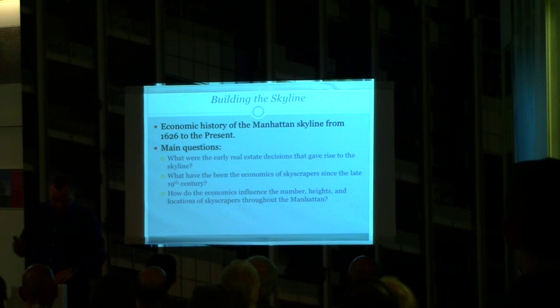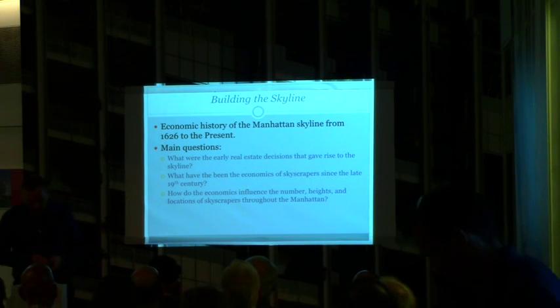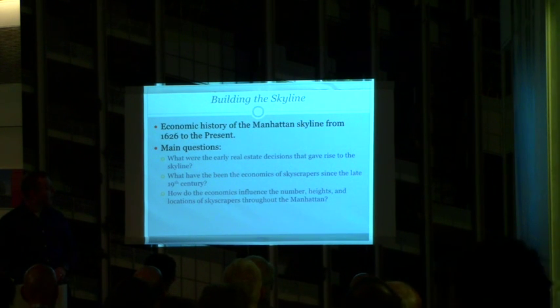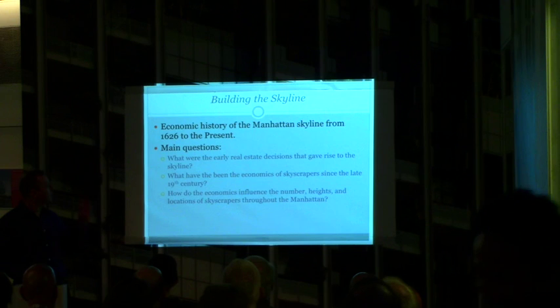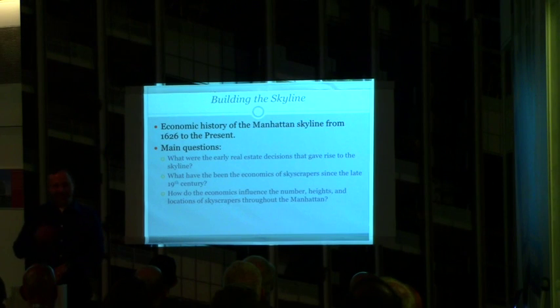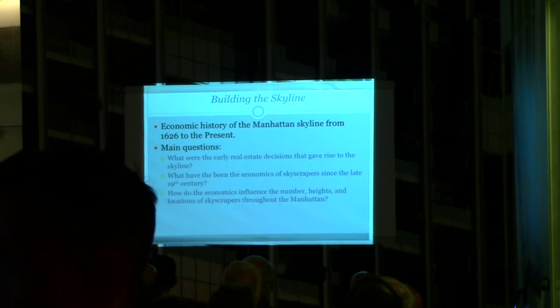So Building the Skyline, just very briefly, is a book about my research, and as Carol said, I'm an economist at Rutgers, Newark, and over the last decade or so, my interests have primarily been in studying the economies of cities, the economics of real estate and skyscrapers, and much of this book discusses my findings from this research agenda. So the book is an economic history of the Manhattan skyline, from 1626 to the present. Perhaps you're wondering what 1626 has to do with the modern skyline, so I'll leave that for you to read in the book.